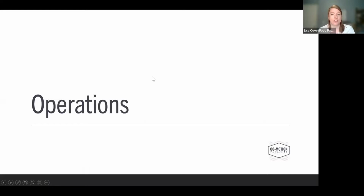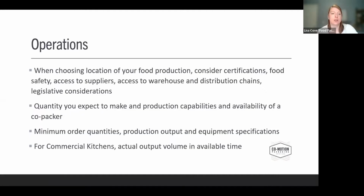So on to the operations section of your business plan. The operations area of your business plan is where you explain where you're going to be doing the work, where you're going to be working out of, what it looks like, and how much it costs to work there. So in operations, when we're choosing the location of our food production, we should consider the certifications, food safety, access to suppliers, access to warehousing, distribution chains, and legislative considerations.